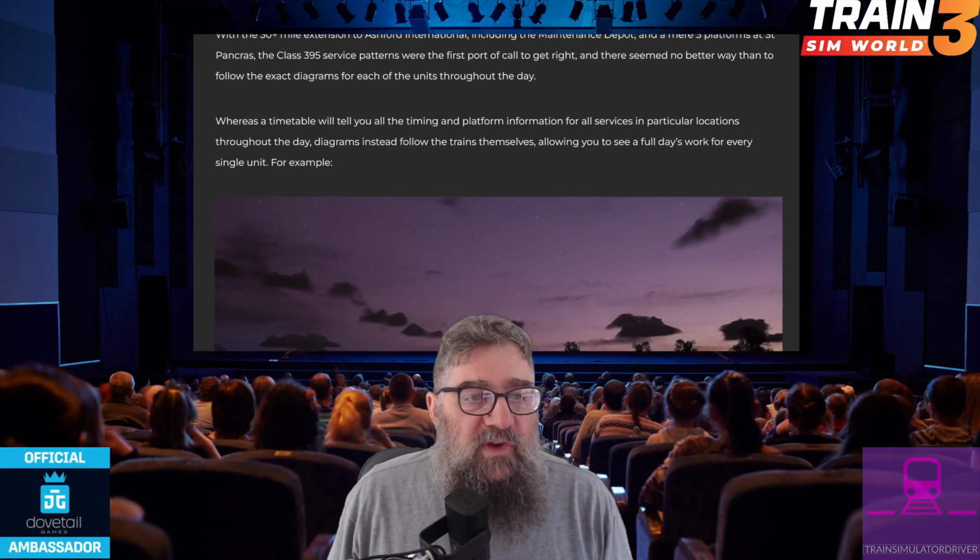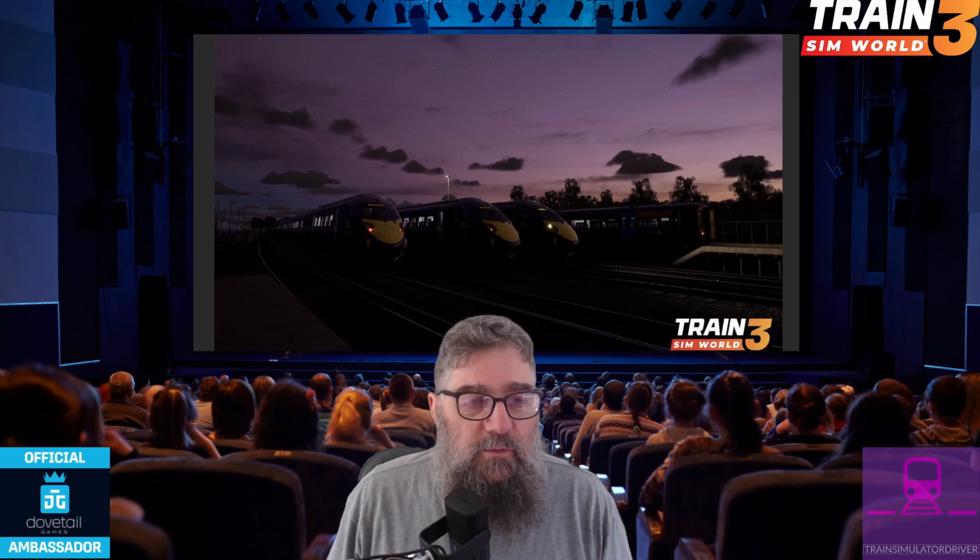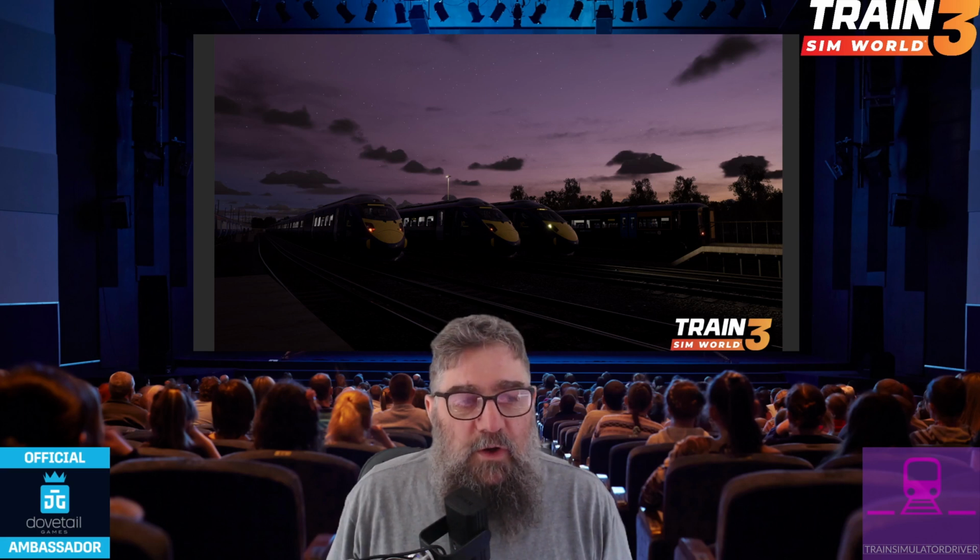Whereas a timetable will tell you all the timing and platform information for all services in particular locations throughout the day, diagrams instead follow the trains themselves, allowing you to see a full day's work for every single unit. It's a very nice sky colour preview from Train Sim World 3.